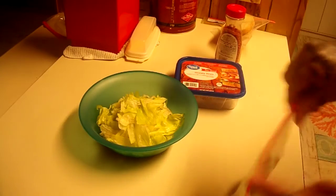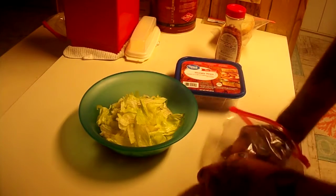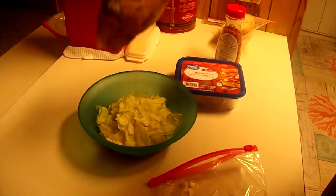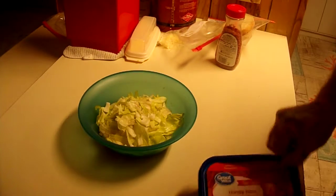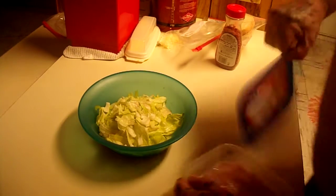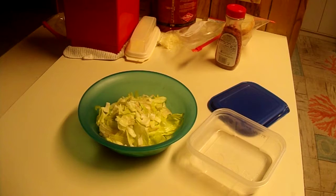Got some lettuce in the bowl. And I got some finely chopped onions here. I'll sprinkle some of those in. Like that. I got a package of honey ham at the store today, so I can make some salad if this was any good. Let me get into here.